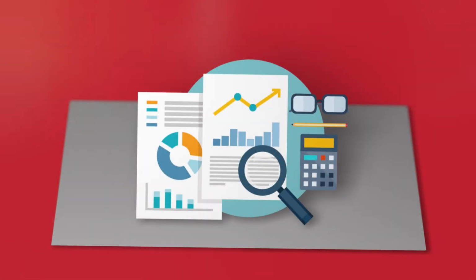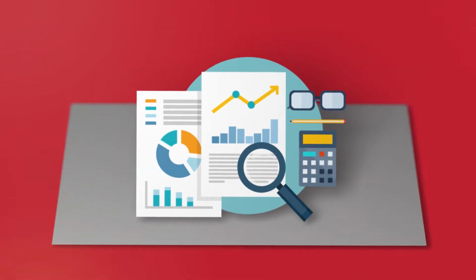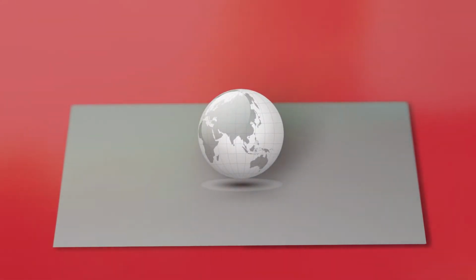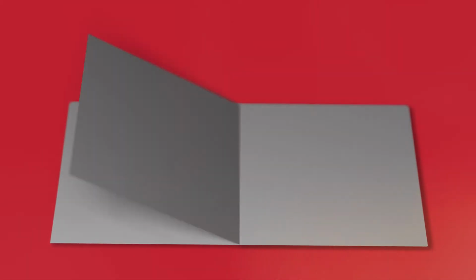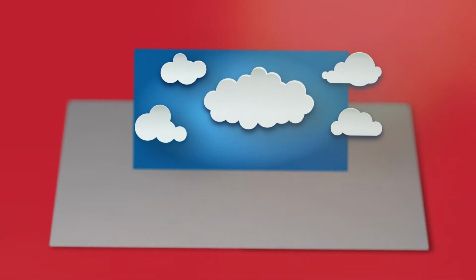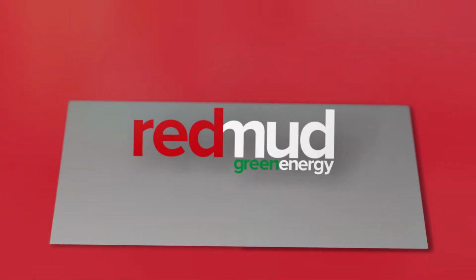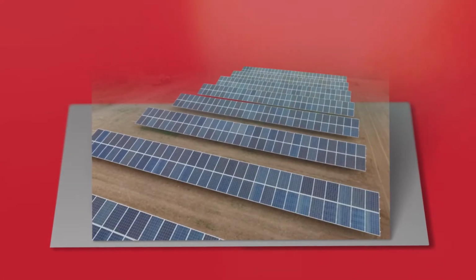In fact, a recent report suggests that South Australia may soon have the highest electricity prices in the world. In the world. But there is a silver lining, because with such a volatile market, there are ways to capitalise on it, if you know how it works. It just so happens that we do. So what is Redmud Green Energy, you ask? Well, in a nutshell, solar farms, but with a difference.